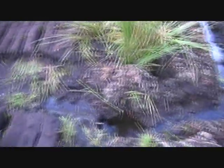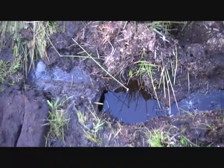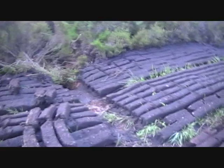So this would be a very low-lying area of our spreading ground, so I just dug a small little trench there with a spade, just to drain off the water. And there were actually some pipes in here from years gone by. This is always a place where water seems to gather.